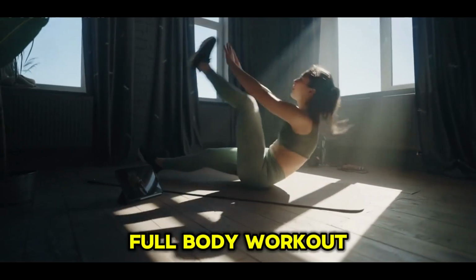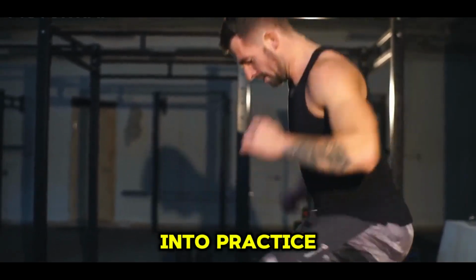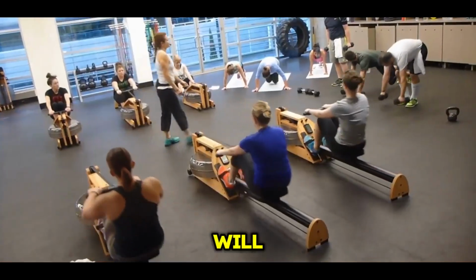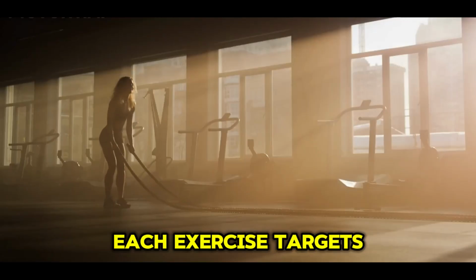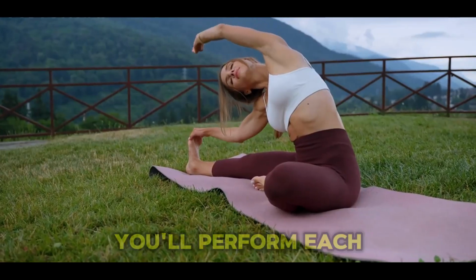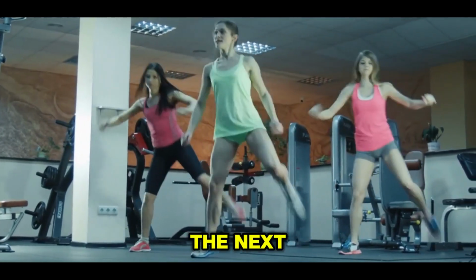Section 2. Quick full-body workout demo. Now that we understand the science behind it, let's put it into practice. This 5-minute workout includes 5 exercises that will engage your whole body. Each exercise targets a different muscle group and gets your heart rate up. You'll perform each exercise for 1 minute, followed by a brief transition to the next.